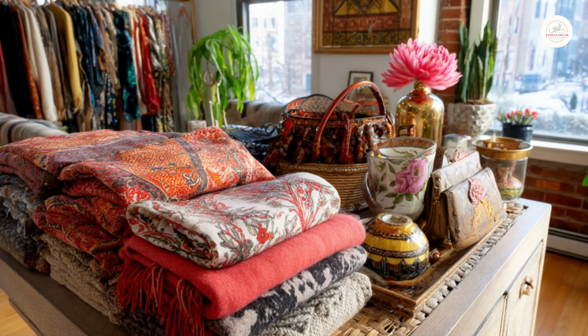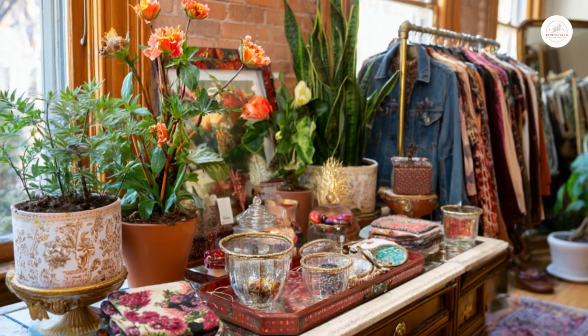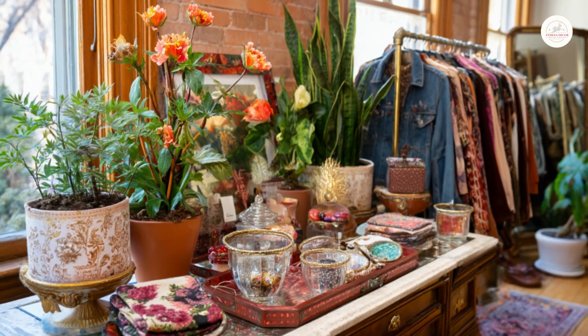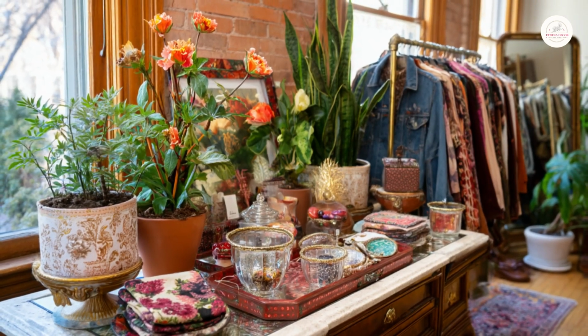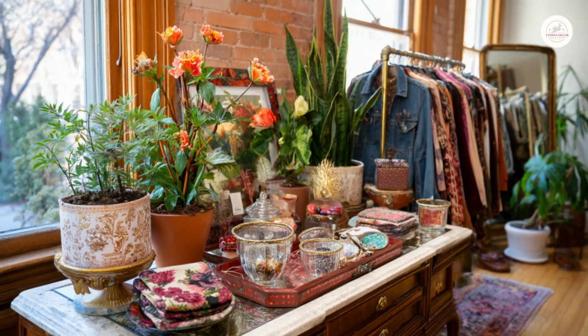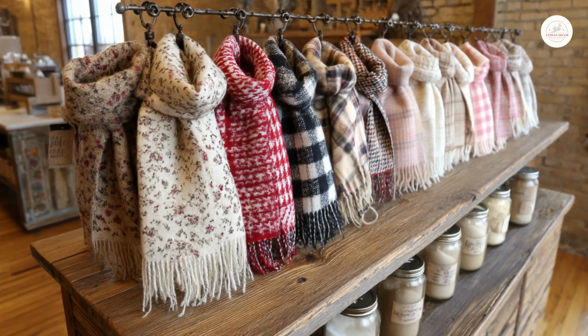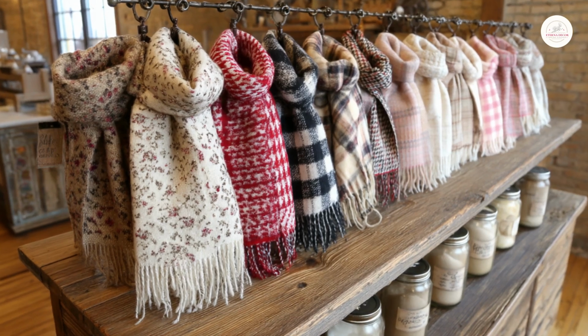Grandmacore is all about layering warmth and charm with what you already have. Mix old with new, soft with rugged, and natural with handcrafted. Whether it's lace, flowers, or tea sets, just let your personality bloom. You've already got the heart, now add the details.